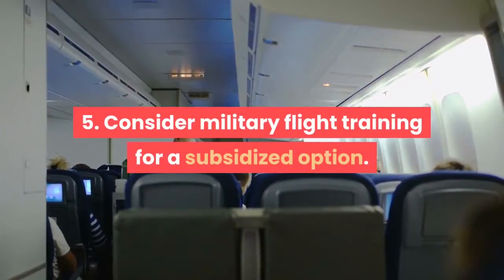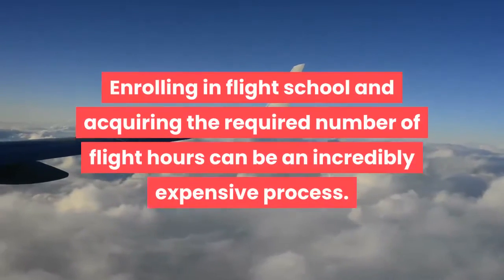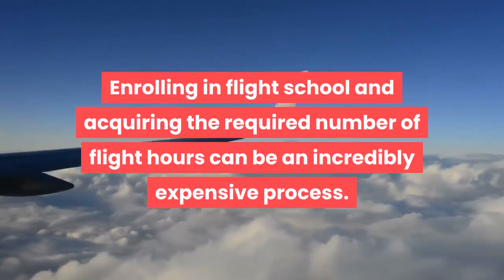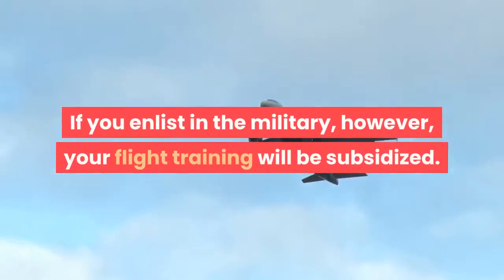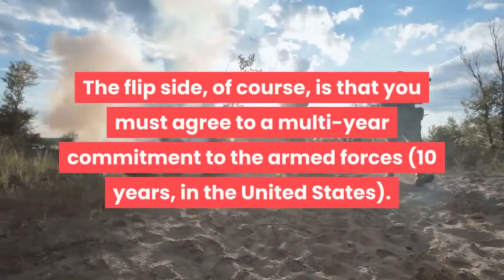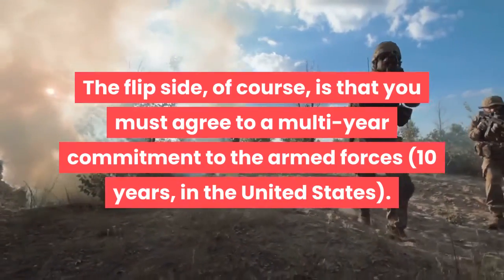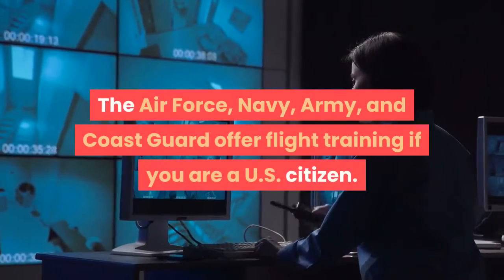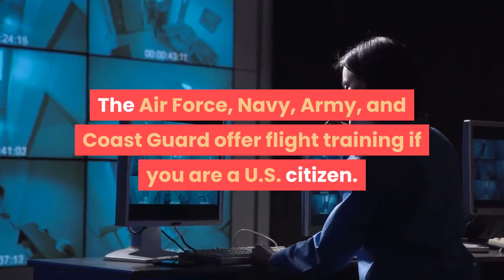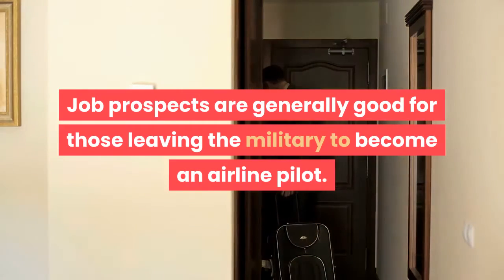5. Consider military flight training for a subsidized option. Enrolling in flight school and acquiring the required number of flight hours can be an incredibly expensive process. If you enlist in the military, however, your flight training will be subsidized. The flip side, of course, is that you must agree to a multi-year commitment to the armed forces, 10 years in the United States. The Air Force, Navy, Army, and Coast Guard offer flight training if you are a U.S. citizen. Job prospects are generally good for those leaving the military to become an airline pilot.